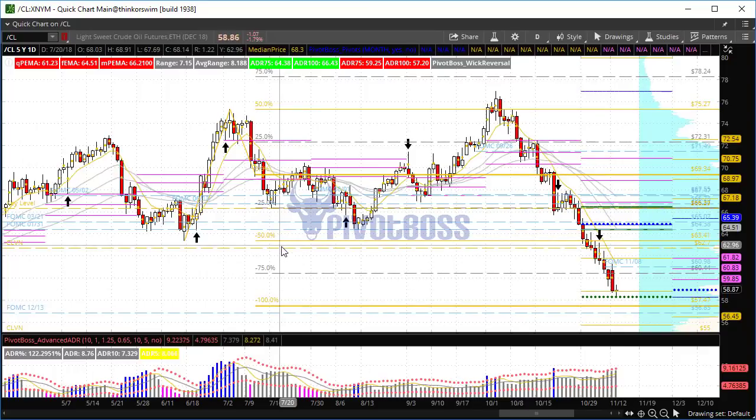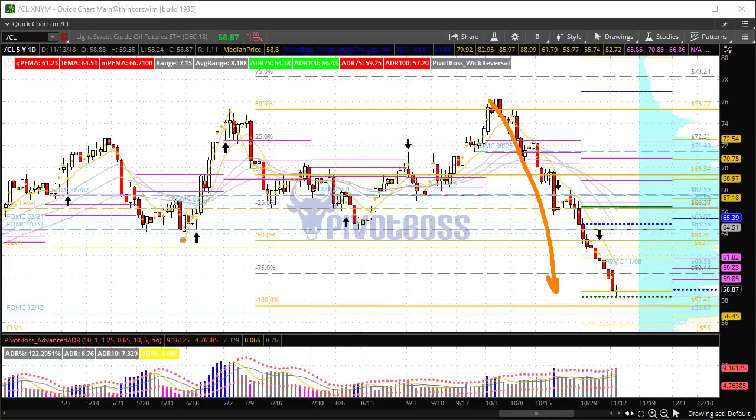57.47 is a 50% expansion target from that key range. We have yet to hit it. So as much selling pressure as we've seen so far, we have yet to even hit the 50% expansion target. The 100% is still way below. We're still sitting above that 55 LVN, so we still have much more downside to go.